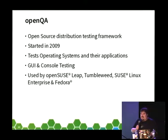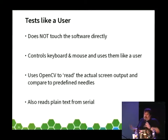And the main things that set it apart from all the other tools out there are these four main things. It tests like a user. It thinks like a user, or we make it think like a user with our test suites, and it primarily approaches the product under testing the same way a user is going to approach it. It doesn't touch any software directly. You don't need to teach it the APIs. You don't need to teach it some libraries or some framework or Qt or GTK. It controls the keyboard and the mouse the same way a user is going to want to use it when it's in their hands actually running it.